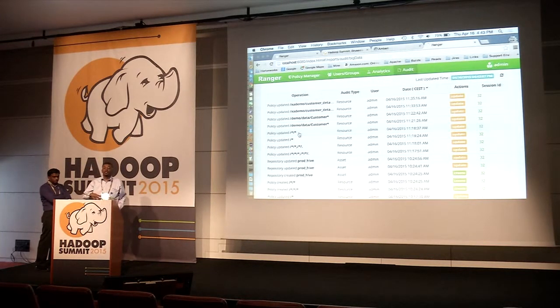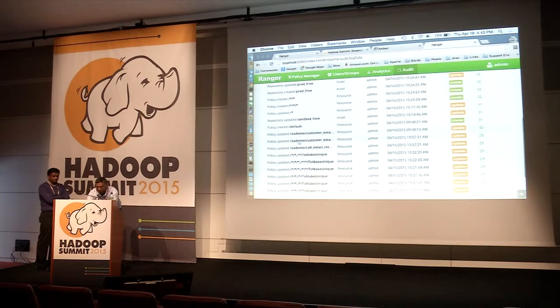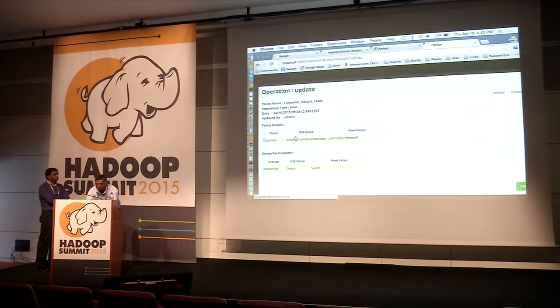So we also audit any policy changes that are made. Since we are managing the policies across all the components, you can come into one place and see what policies were updated. You can see who updated the policy, when they updated it, and what changes they made. So it's very easy for you to just run a query or run a generated report and meet some of your compliance requirements. So pretty much that's it.